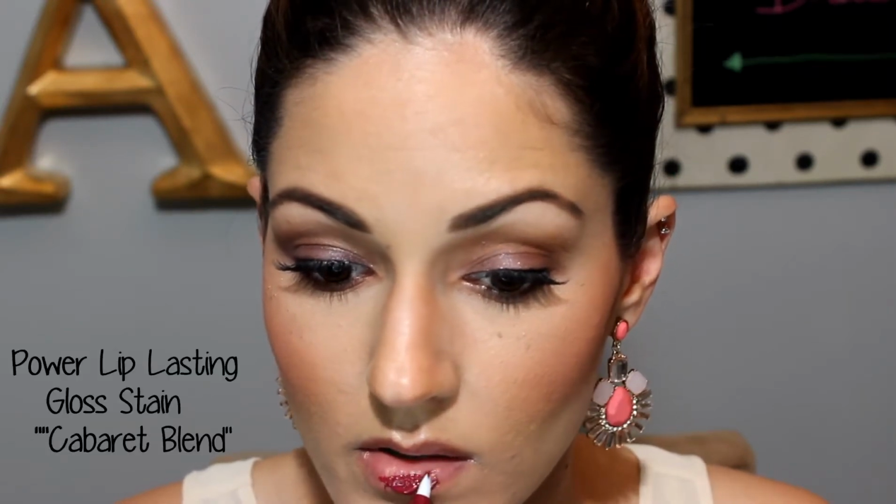And the next shade is Cabaret Blend. And quick tip, when you are twisting them, you're going to hear a little pop noise. And when you hear that, stop twisting. Even though you don't see product coming up, when you hear that noise, stop. Because I kept going and the product comes up really fast. So the minute you hear that, I guess it punctured the packaging inside or whatever's holding the product, and then it starts coming out. So you can save yourself a bunch of product if you do that. Unlike myself, who has a ton now. Whoa.